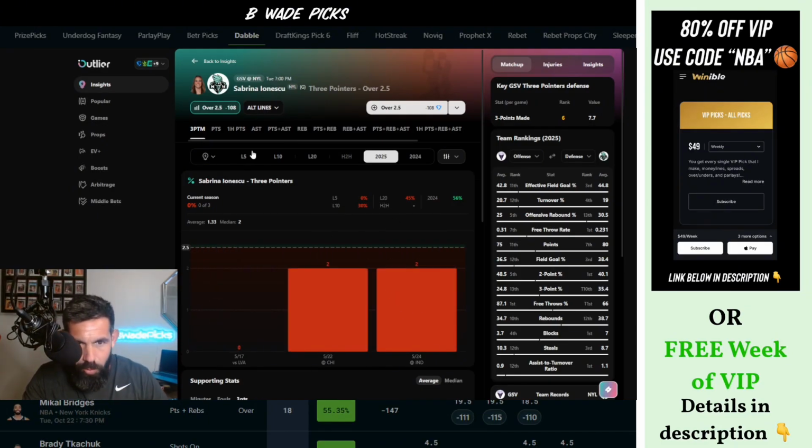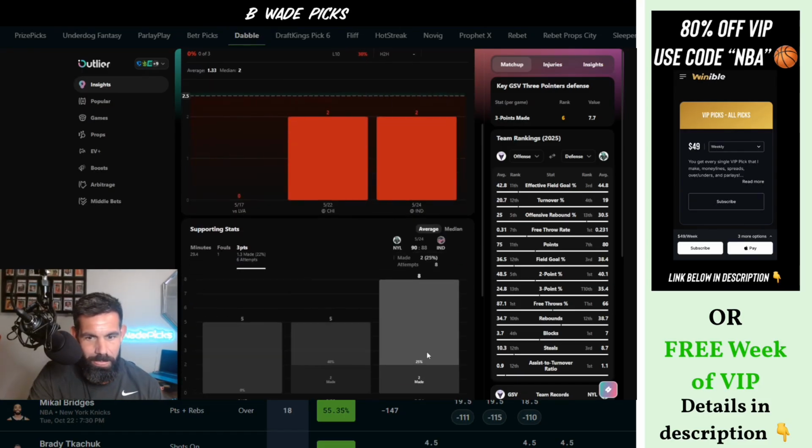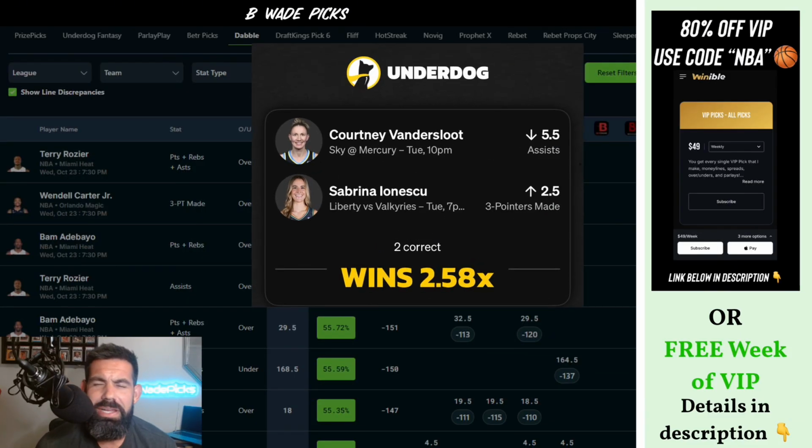I'm taking her over 2.5 3-pointers. If she takes 8 threes again, there's no way she goes under 3. She shoots 38% on average, and she's at 22%. The law of averages tells us she's going to start hitting them, and that average is going to come up, and I see it happening this game. So I'm taking Ionescu over 2.5 3-pointers made. You'll see that slip on the screen here. We're getting 2.6x for this on Underdog.